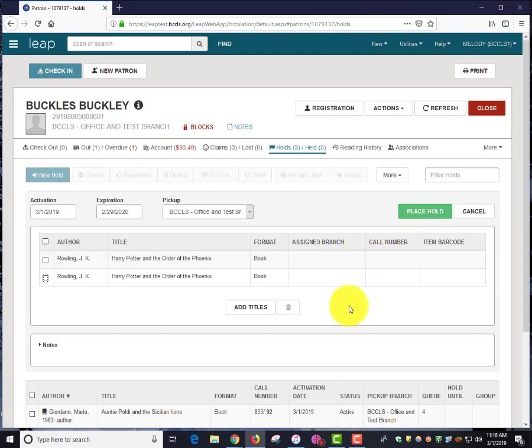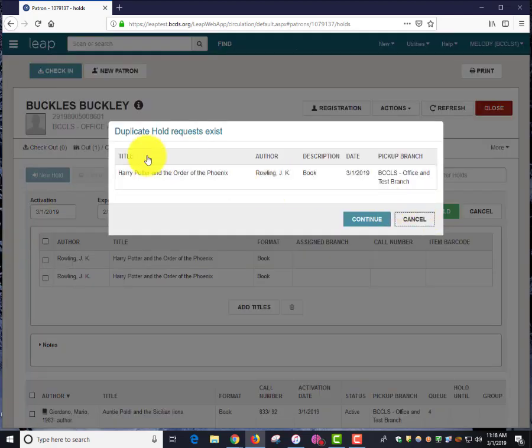To place duplicate hold requests: if a request is made that is a duplicate of a pre-existing hold request, Polaris will alert the user to the situation. When you click Place Hold and you have duplicate holds, a pop-up will appear that says Duplicate Hold Requests Exist, and it will give information about the duplicate, including title, author, description, date, and pickup branch.